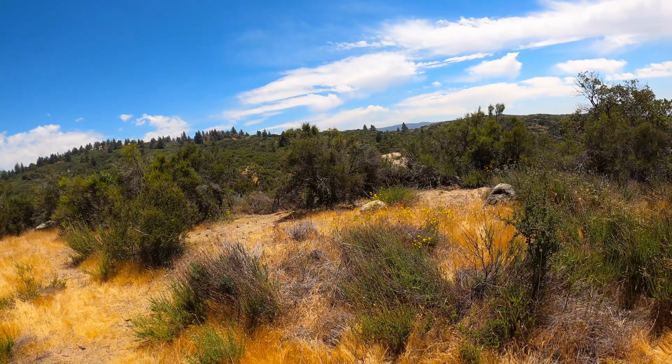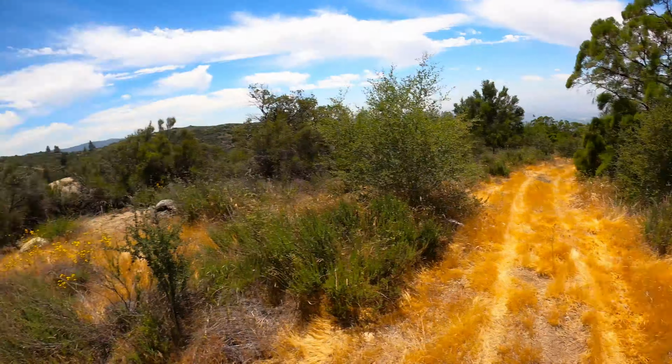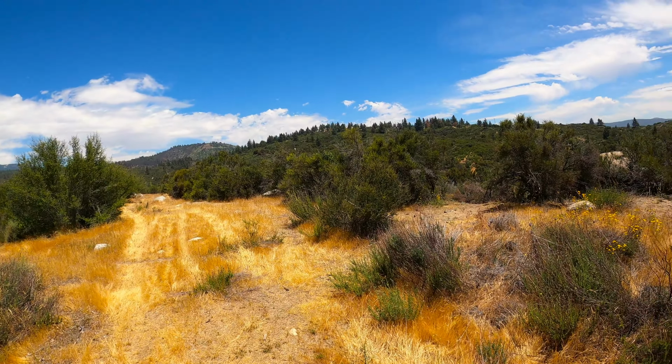It's an entry point now. Cross it right over. Used to go down here and then make a right. Well, it's just some old road. I think we'll just stick to the single track. There it goes.